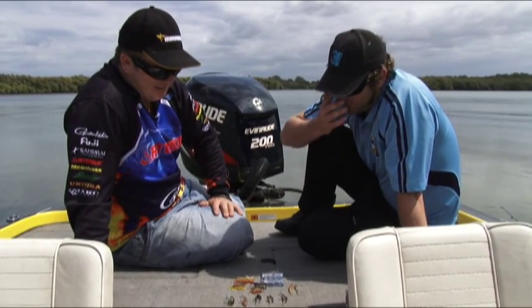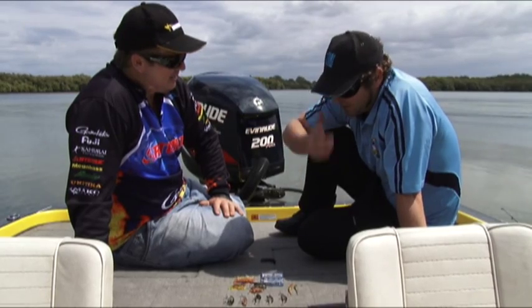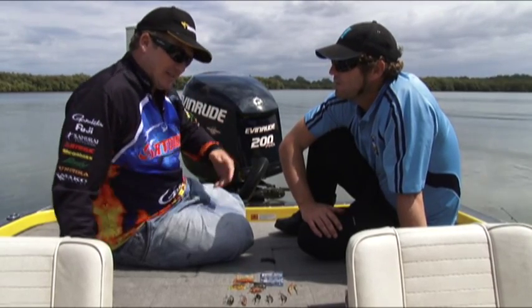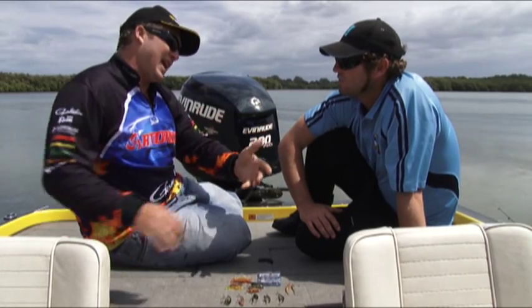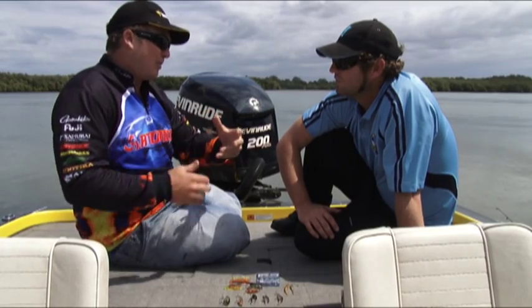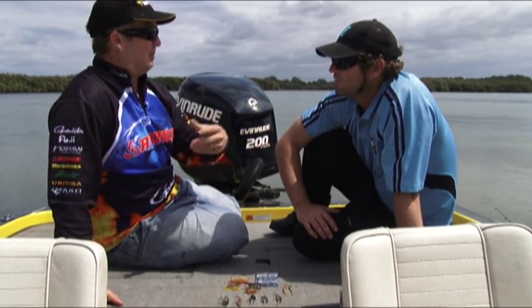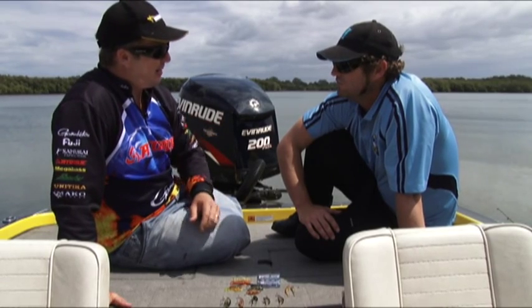All right, now retrieves. So obviously different retrieves from the hard bodies to the soft body plastics? Yep, with the hard bodies, definitely with the bream, it's just a cast out as far as you can to get as far from the boat as you can and a slow wind in. Today we've got a fair bit of a southeaster blowing, so it's stirring up the water. The water's pretty dirty, so I'll go to a little bit darker style lure because that'll silhouette a bit better and the bream will hone in on it a bit better.